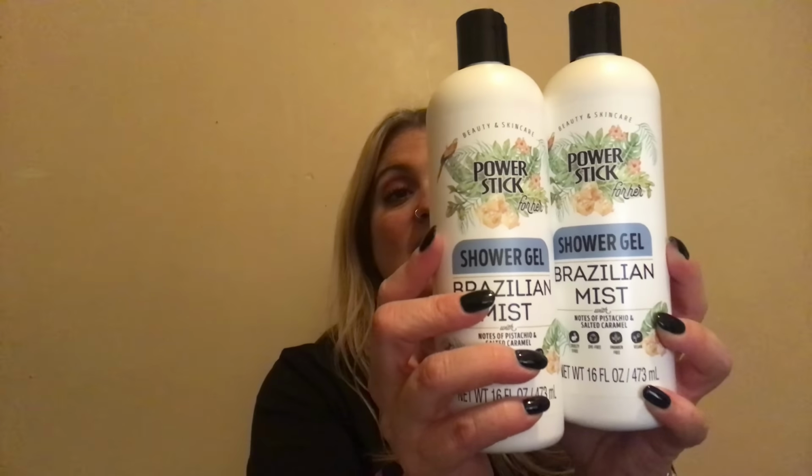All right. Then I found her some shower gel. Guys, this is new. I was so excited when I found it, and it smells amazing. So I got the Power Stick. You guys are gonna be so excited. For her shower gel, Brazilian Mist. Look at that. Brazilian Mist. You know the spray that I just found, the viral spray. Look, it has the shower gel and it smells amazing. Oh, it smells so good. This is in the 16 ounces. So I found this, so add that to your list. Guys, it smells amazing. So I got her that.